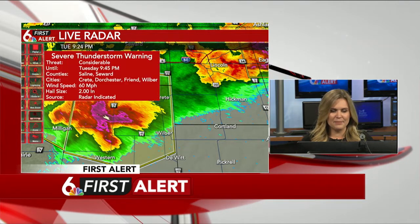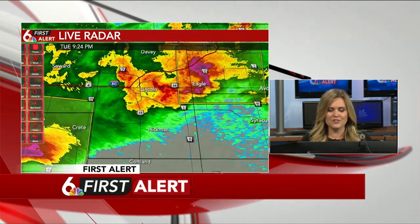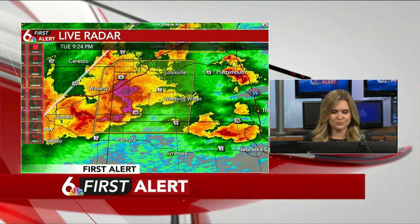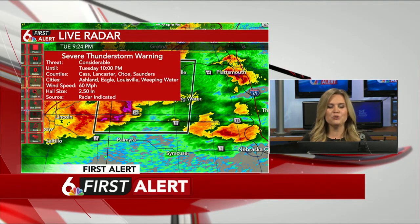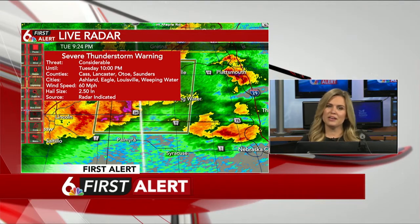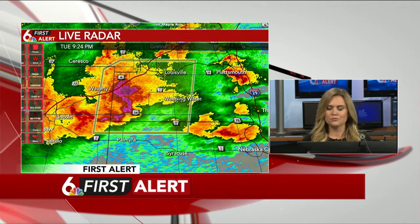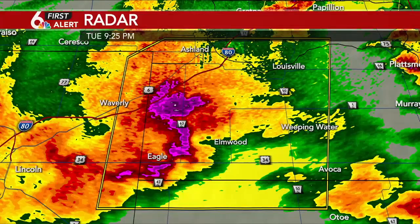This is bringing in that potential for 2-inch hail through Saline and Seward counties. And then as we travel again just off to the north and east of that, this storm now east of Lincoln, we're talking about still very large hail potential, 2.5-inch hail with this. This is impacting Ashland, Eagle, Louisville, Weeping Water, all picking up on that very large hail threat right now. Yeah, I'm taking a closer look at that storm right now, Emily, in Cass County.